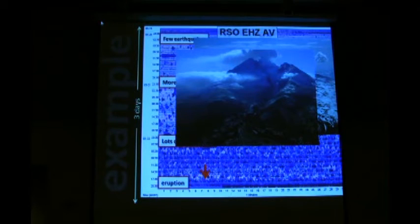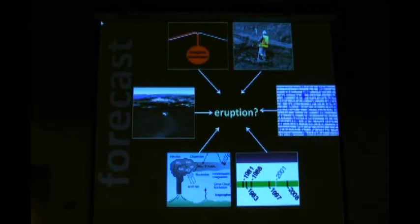And here we have a three-day record of many of the details, many of the interesting things that happened in that buildup. So this is tremendously useful for us. We've been through a whole bunch of techniques. All of these come together in a perfect world, right? All six of these kinds of things would point in one direction, unequivocally saying eruption.